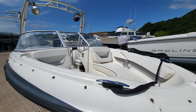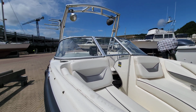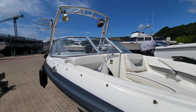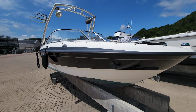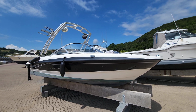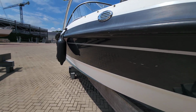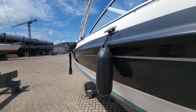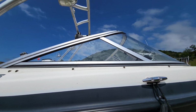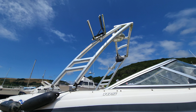She's got this lovely front seating area, and when you look at her screens here, that centre screen just there pops out and allows access through the boat. So again, a really eye-catching boat. Now look down the hull. Again, there's that screen and this fantastic A-frame. Talk a little bit more about that in a minute.